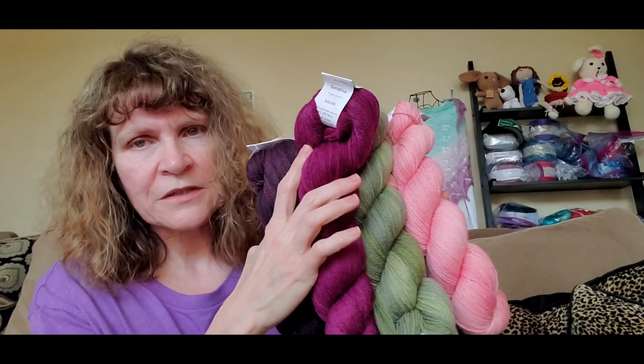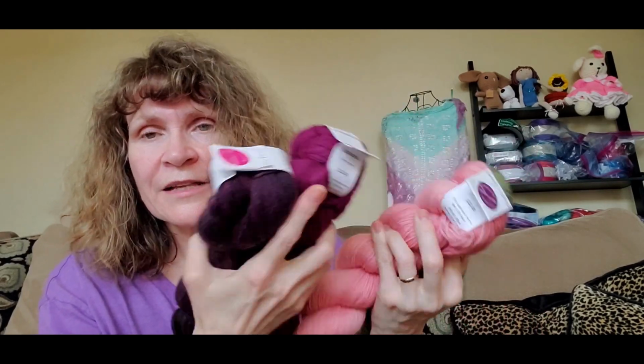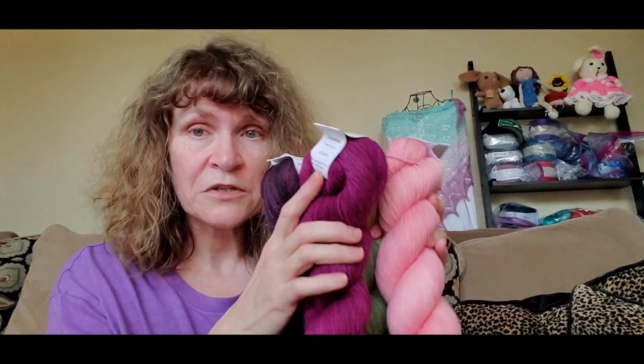That's kind of how I try to look at it when I'm not sure how it's going to go. That's what I did for the Stephen West Mystery Knit Along: I took my yarns and put them side by side, and asked, do I like the combination side by side? That's what I was trying to do with these, and I like them. So that's probably what I'm going to use. I need to wind them.